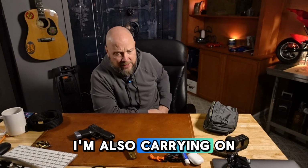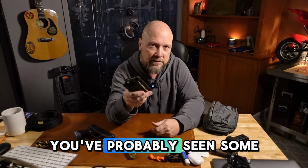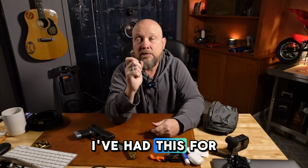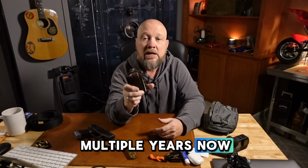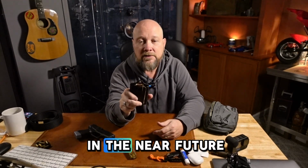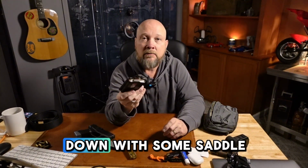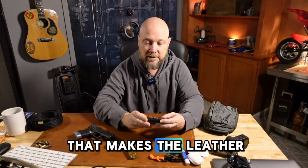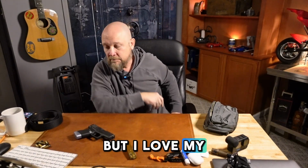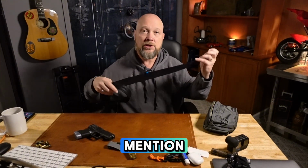I'm also carrying on my person receipts, but my wallet as well. This is the Travex Element. You've probably seen some videos that I've done. I've had this for multiple years now, and I love everything about it. I do not ever plan on changing this in the near future. It's developed some great patina, but other than that, there's no other wear on it. I might hit it down with some saddle soap just to see how that makes the leather look, but I love my Travex.